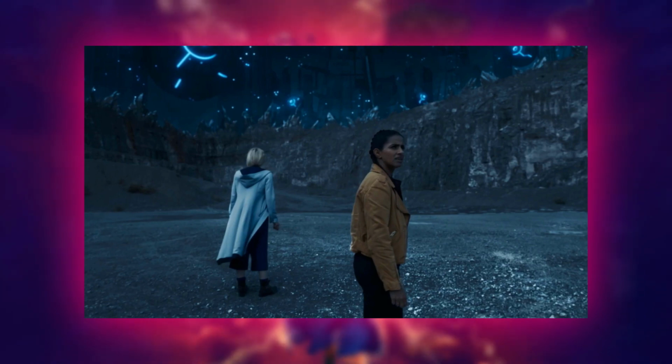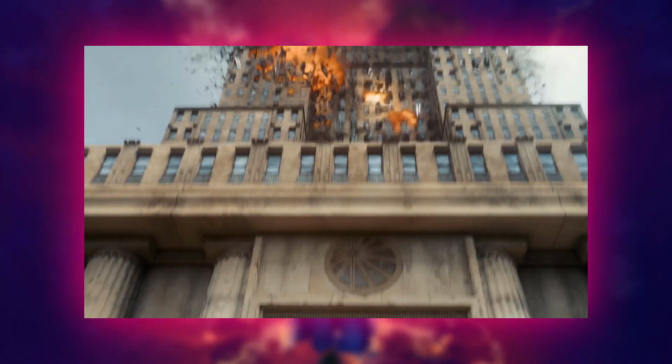Then we have this fantastic looking shot of this building getting blown up, and I'm 99% sure this is the new Unit HQ, as it has the new Unit logo on the front.